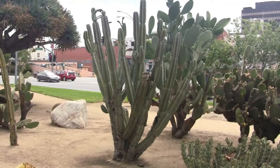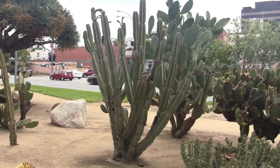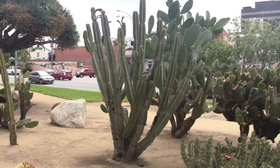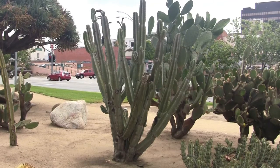We've got a nice, I believe it's Cereus Brulianus. It's a nice old one. It's actually got a very thick base. Looks like it was cut back several times, and this is the new growth. And we just missed the flowers. I think they opened last night.